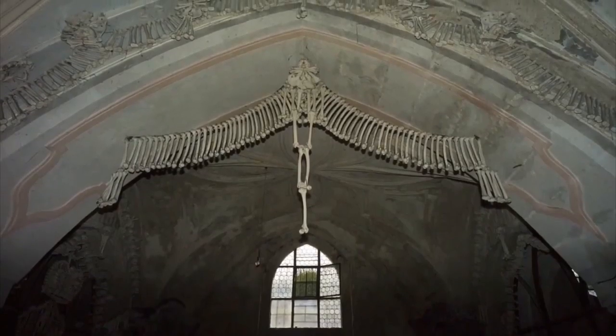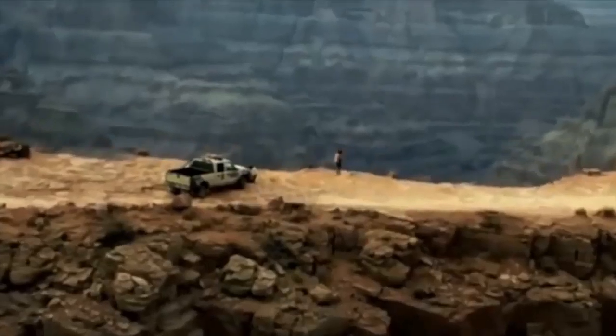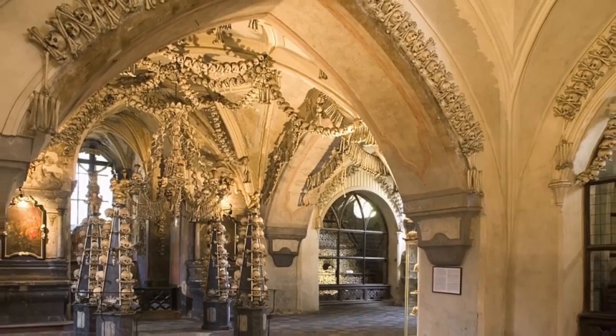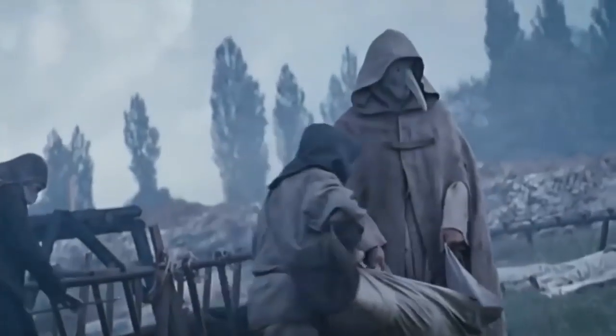The site first became a place of significance in 1278, when the abbot of the local monastery returned from the Holy Land with some earth that he had scattered over the Sedlec cemetery. As a result, it became a popular resting place, one that had to be significantly enlarged following the huge number of deaths because of the plague and war.